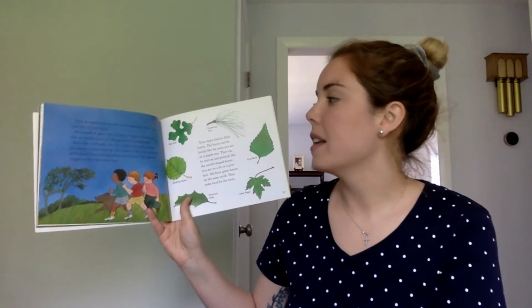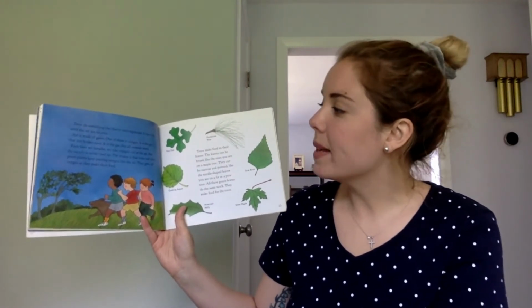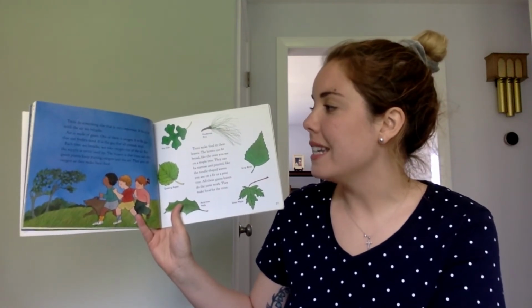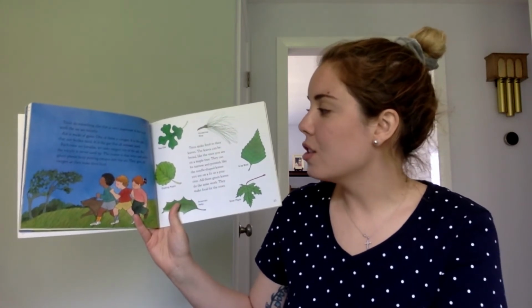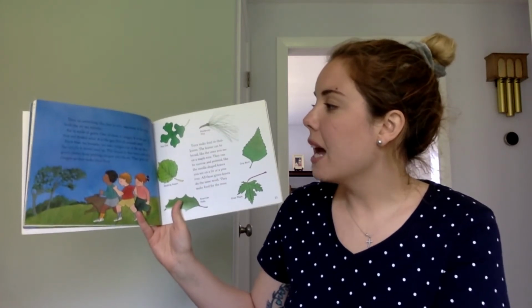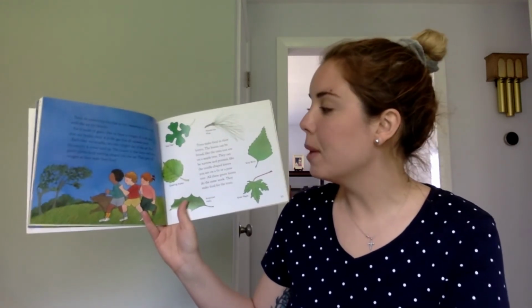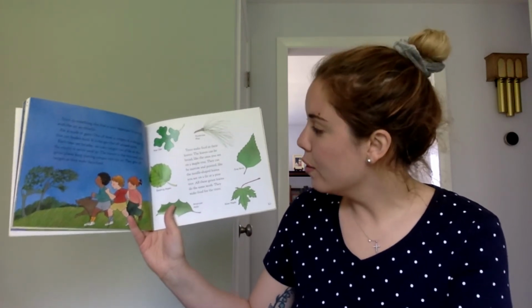Trees also do something that is very important. It has to do with the air we breathe. Air is made of gases. One of them is oxygen. It is the gas that our bodies need. It is the gas that all animals need. Each time we breathe, we take oxygen out of the air, but the supply is never used up. The reason is that trees and other green plants keep putting oxygen in the air for us. They give off oxygen as they make their food.